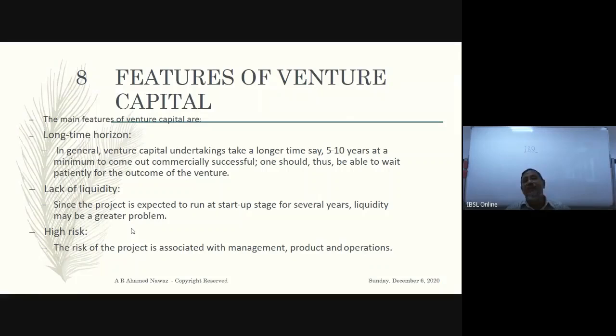So what are the features of a venture capital company? The main feature of venture capital is the long-term horizon. In general, venture capital takes a long time, five to ten years at a minimum, to become commercially successful. One should thus be able to wait patiently for the outcome of the investment. Now, this is a very, very important part to understand about the venture capital business.